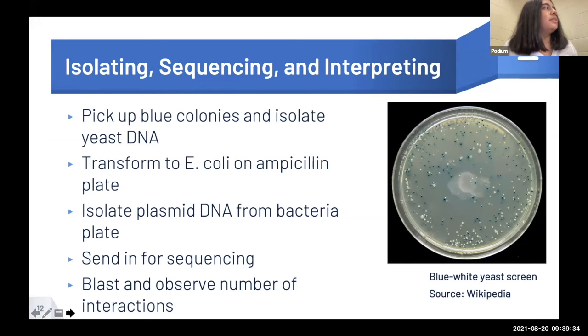Then we isolate the plasmid DNA from that bacteria and send it in for sequencing using the same website that we sent the inserts in for sequencing in the beginning. Then we compare our insert, the confirmed one online, the sequence of DNA LI1, with every single plasmid that we've isolated. And we compare it against all of these, and we see how many times there has been a match. How many times has it shown up? And from there, we count how many times it's interacted with each protein. And if it interacts more times, it's more likely that DNA LI1 binds to that protein for a function rather than a random or non-specific binding.